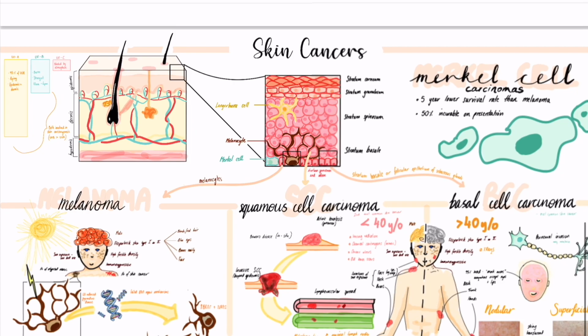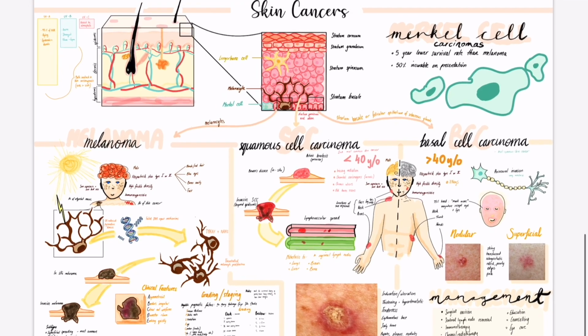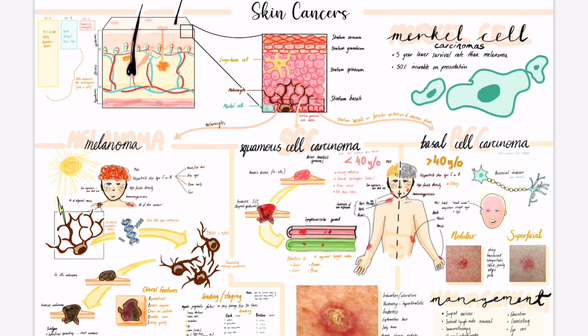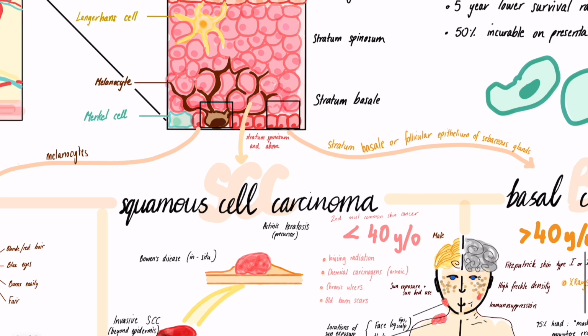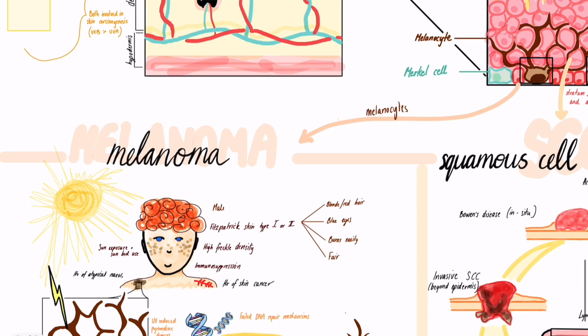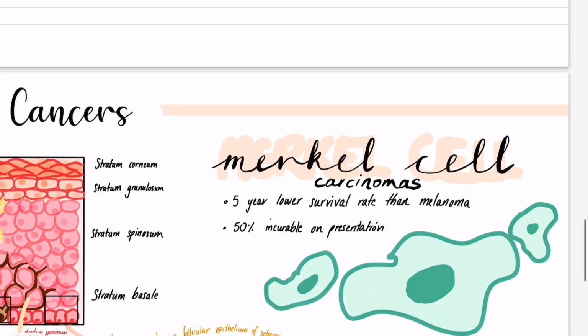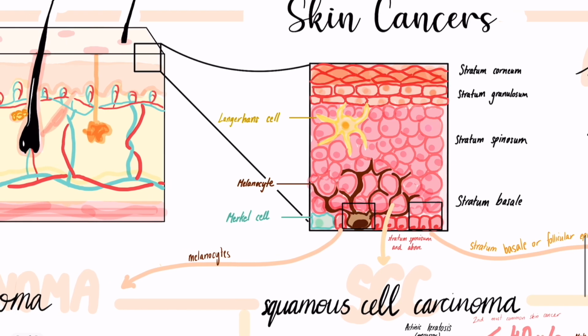Regarding skin cancers, there are 4 main types. The most common is basal cell carcinoma, which comes from the stratum basale, or the follicular epithelium of sebaceous glands. The second most common is squamous cell carcinoma, which comes from the stratum spinosum and above. The third most common is the well-known form called melanoma. We've also got Merkel cell carcinomas, which I'll go through right at the end, and those come from our Merkel cells.